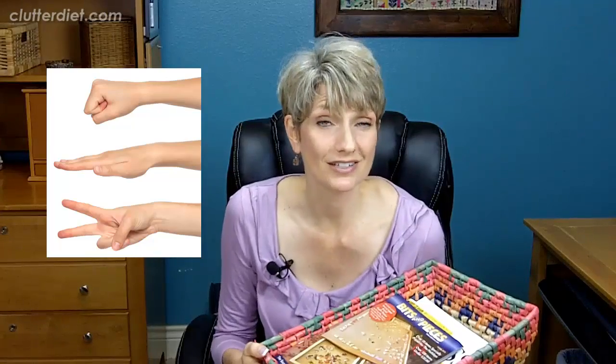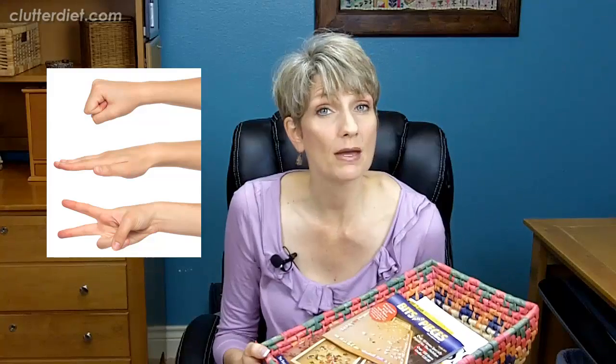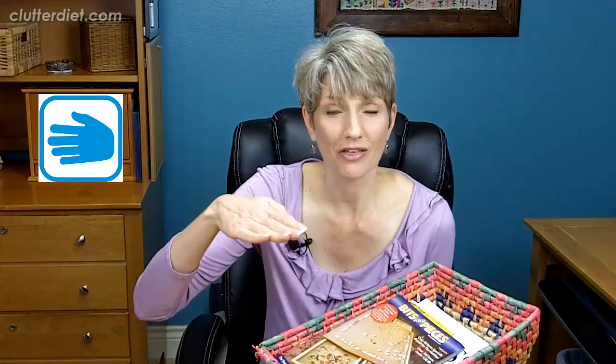Action, reference, or trash. So remember, growing up you might have played paper, rock, scissors, and that's just a fun memory device that you can use to help you remember this little 3-choice array that you have every time you go through your mail. So think about the symbol for paper as you play that game. It's like having this piece of paper right in front of you. Your work's cut out for you. There's something you need to do. That's action.